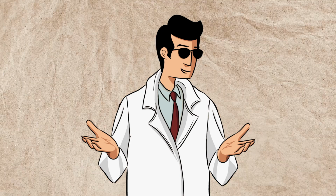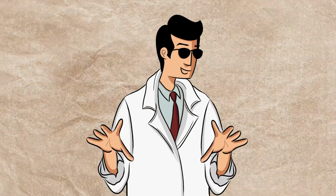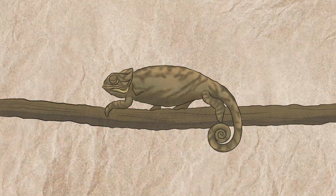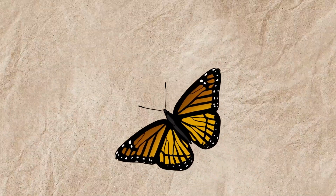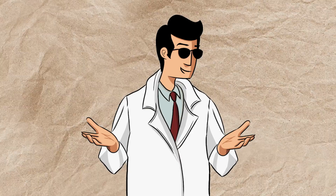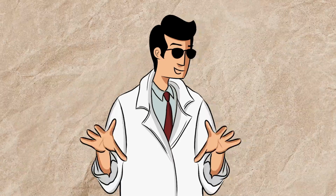Camouflage isn't just a fascinating display of colors and patterns. It's a matter of survival. Whether blending into the background or mimicking something entirely different, animals use these adaptations to stay hidden, hunt more effectively, or avoid becoming someone else's meal. For prey animals, camouflage is often a matter of life and death.